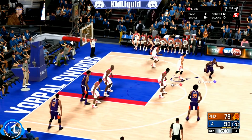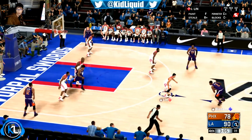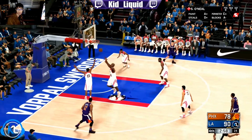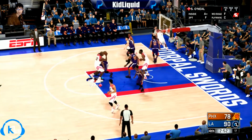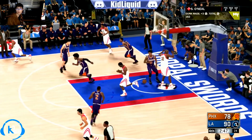Booker outside. Jackson kicks to Bledsoe. 6 to shoot. Shoots over Lin. No good from Bledsoe. Bledsoe's gone 1 of 3 from the field here. The dish to Wade. Trying to find Shaq. He's got it now. And the dunk by O'Neal.